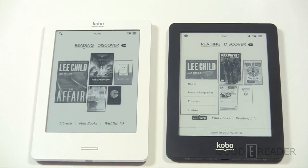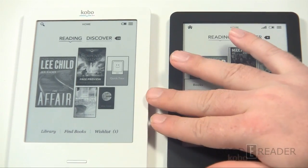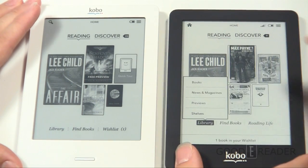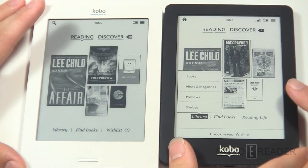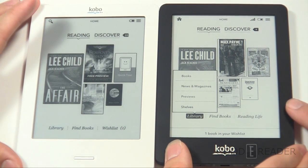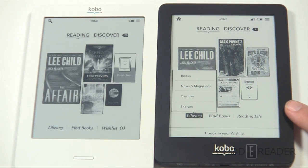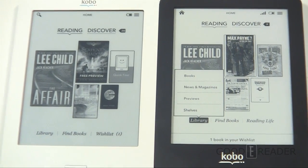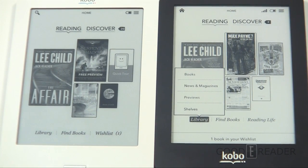So side by side, they both roughly have about the same height, but this is a little bit slimmer. It's hard to come across on camera, but you could see for yourself that this is lighter. It's actually a little bit shorter, so it makes it, in essence, a little bit more pocket-friendly and a little bit easier to carry around and hold in your hands for long reading sessions.